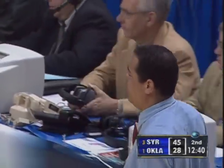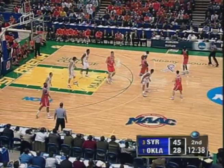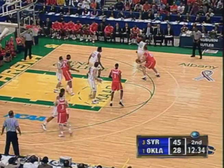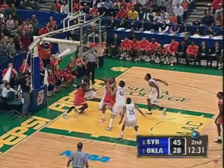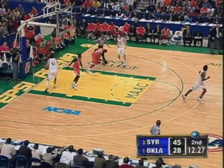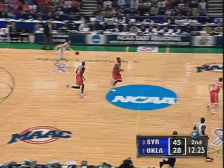And so far, our number one seed is yet to advance this year, with Kentucky and Arizona losing. Oklahoma on the ropes. 45-28. Fourth takes the shot. Zendre in, and he just snatches it. Well, out of the air.